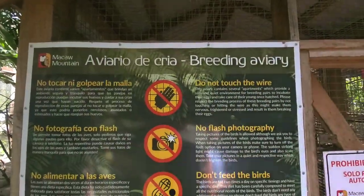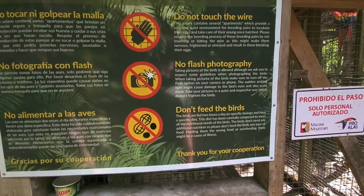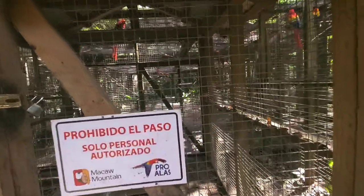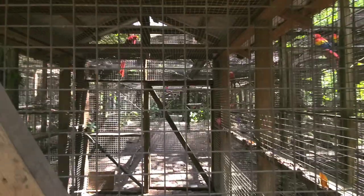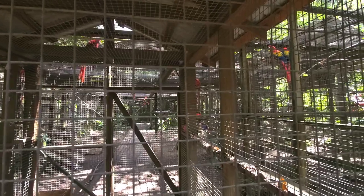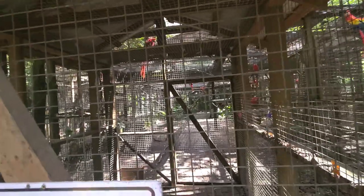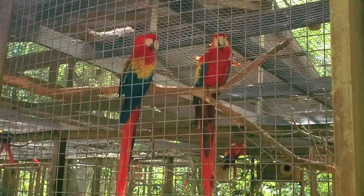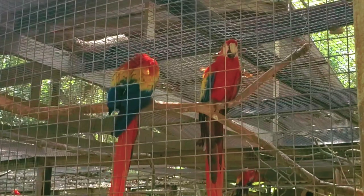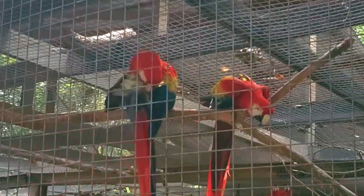Wow. This is for breeding. Don't feed them. Don't touch the wire. Breeding aviary. Hopefully it's part of the conservation effort. We saw the ruins of the... whoa. They're trying to bring them back. It looks like they've been successful, so. Hard to get to be free, so please don't capture them.